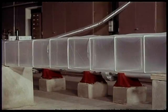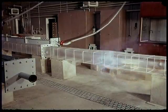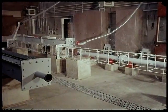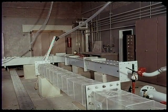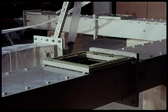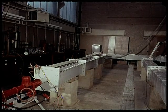Ducts carrying gases or flammable vapors in factories are a great source of danger. This experiment shows how safety vents can reduce the force of an explosion. Plastic covers are another form of relief vent.